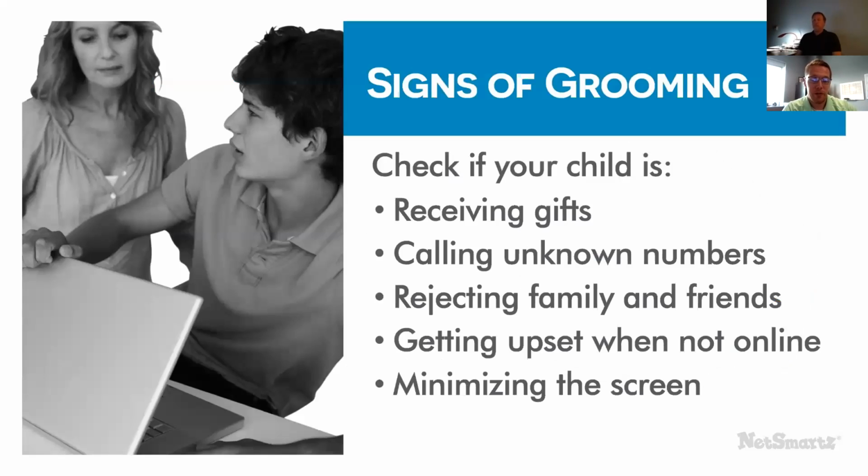So again, check if they're receiving gifts. If you see them calling numbers that you don't know that may be out of the area, if they're rejecting family and friends and want to spend more time online. I think that's part of growing up, where teenagers don't want to be around their parents, they don't want to be around their families, they want to be with their friends. But if that is getting to the extreme where they have to be online, it's kind of a red flag.